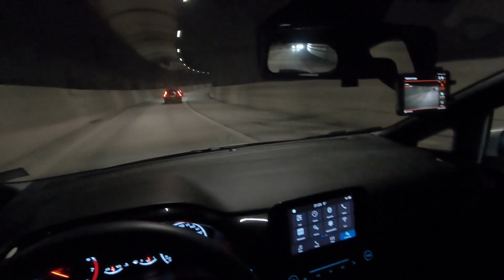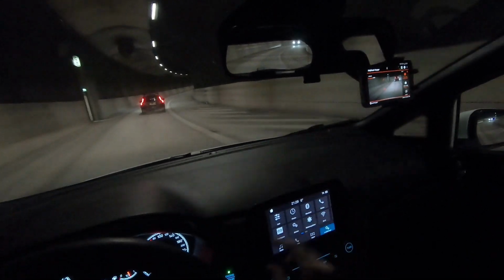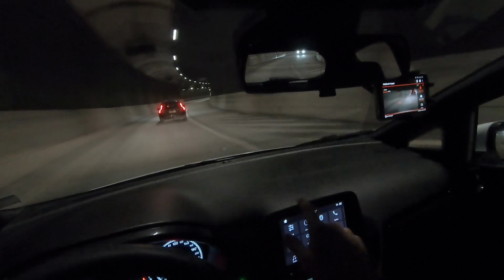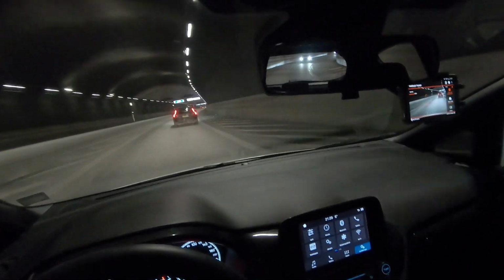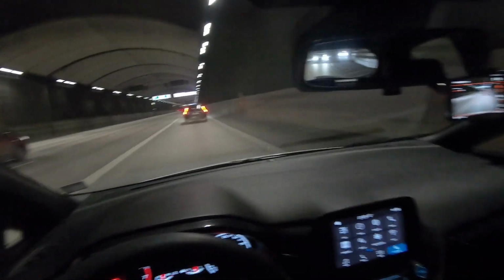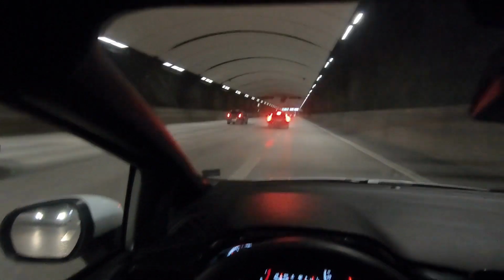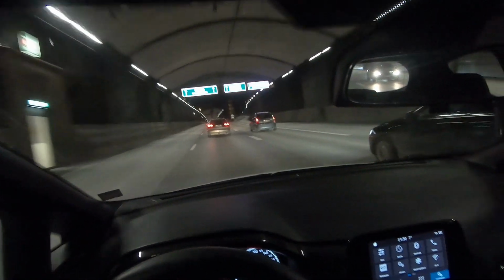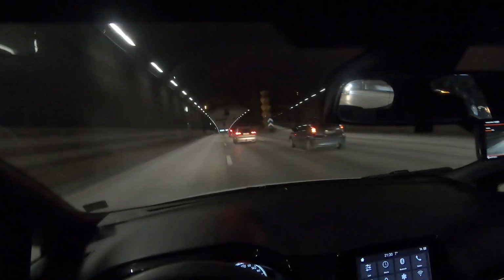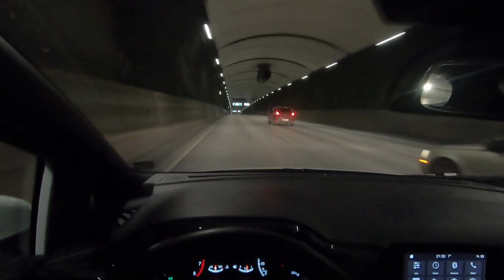And you see there, because this is the ST1, you've got a little bit smaller screen. The unit is as big as in the other ones, but the screen is a little bit smaller. Okay, Mr. Mercedes, let me in. Let's change the lane one more time. It's got Apple CarPlay and Android Auto, so you don't need navigation because you get it from that. So yes, it's very nice.